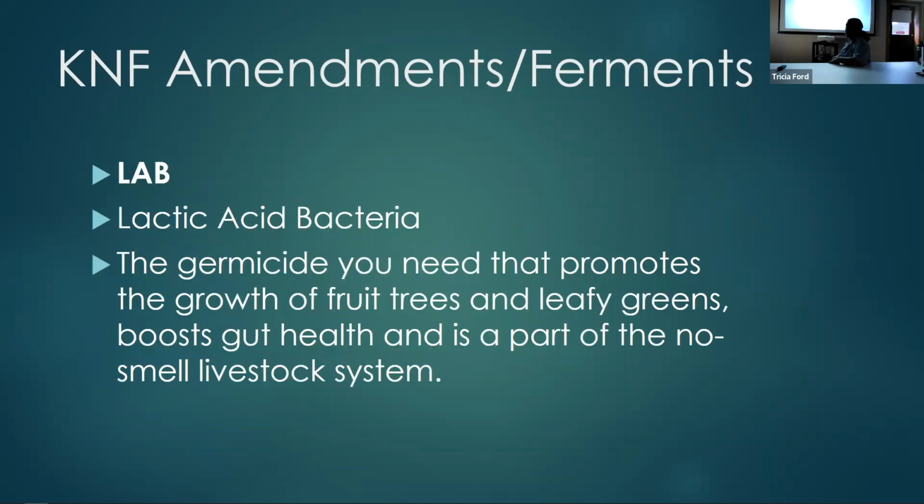Lactic acid bacteria. It's a germicide, promotes growth of fruit trees, leafy greens. It does so much for gut health. It helps livestock. You can put it in the water. I put it in the water with my chickens. They drink it. I drink it. If I'm feeling a little upset stomach, maybe I had a lot of fatty foods for dinner and my stomach's just like, oh, that's too much, take a shot of LAB. Boom. You feel better almost within an hour. Okay. So the way we get this is we take the rice that we're making our IMO with, right?